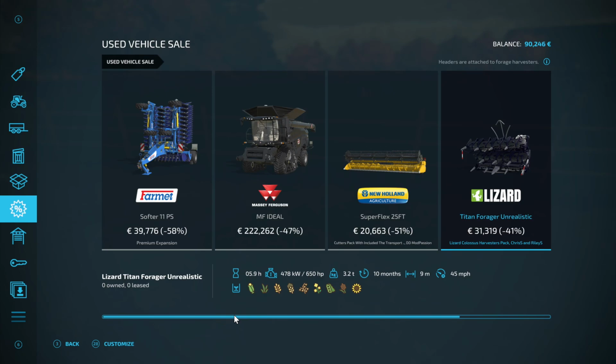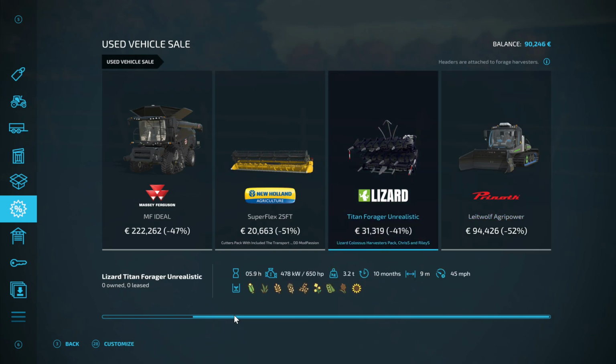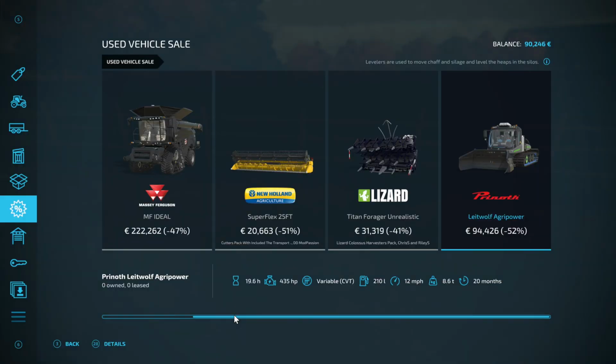650 horsepower. We can actually use that. That's a very low horsepower. I'm tempted to do that because it does grass. I know it's a little bit cheeky, although it's not beyond the realms of possibility. Oh, it's not the Prinoth that I'm used to. That's the one that is literally a pusher. Yeah, I love the other one.